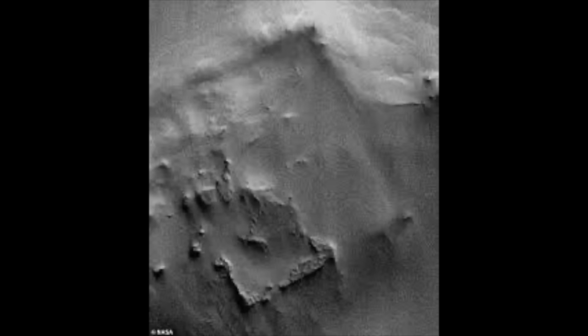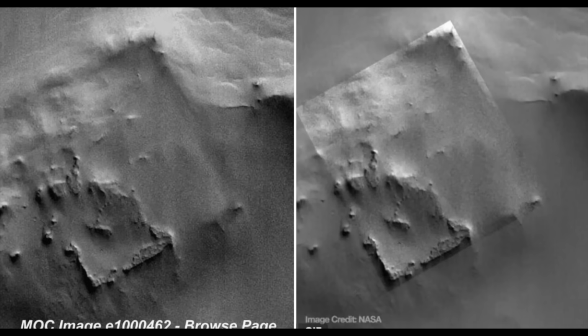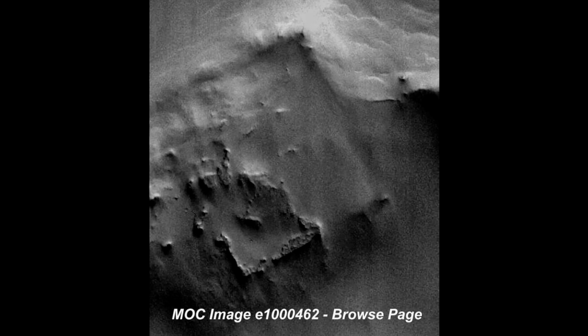NASA and other space agencies have largely remained silent on the implications of these formations, often dismissing them as natural rock formations or the result of imaging artifacts. However, this stance has not deterred independent researchers and analysts from continuing to investigate. With the increasing availability of high-resolution images from Mars rovers and orbiters, more anomalies are being identified, adding to the growing body of evidence that suggests Mars may not be the barren, lifeless world it is often portrayed to be.